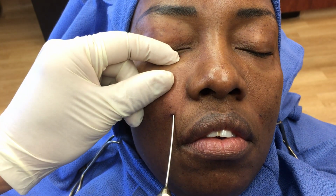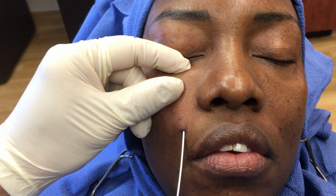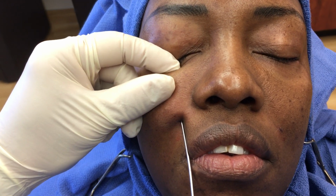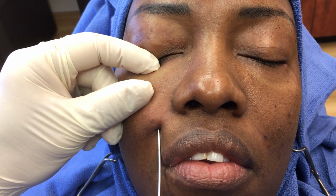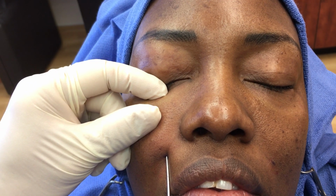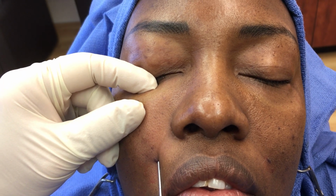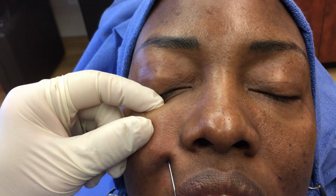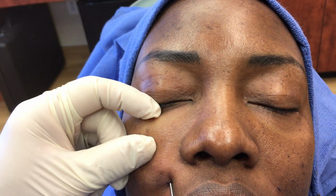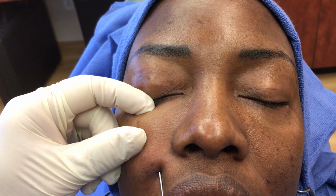Another doctor had suggested that she do an eyelid surgery where you cut out the extra skin, and I didn't think that she had enough extra skin to really need that, even though she may benefit from it. What this will do is fill this area up like it should be, so that you can't really see that bone as much.